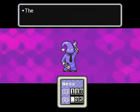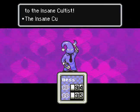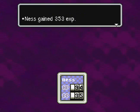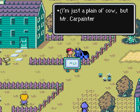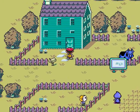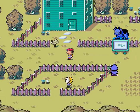Okay, anyways, after this battle, we're gonna try and head over to where the car painter guy is, probably near a car, or this blue cow, very odd looking cow. Is this an enemy? I'm just a plain old cow. Mr. Car Painter's messages always move me. This is Mr. Car Painter's house. I don't want to get into anything. Even the farm, lodging's available. Interesting.